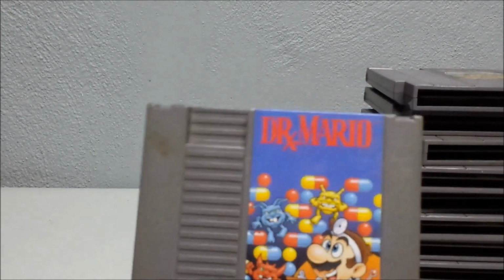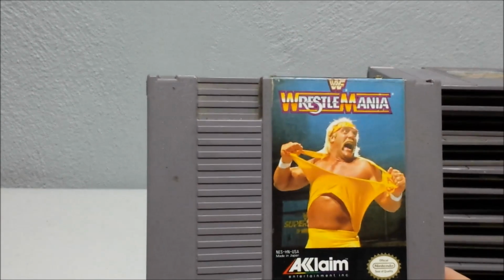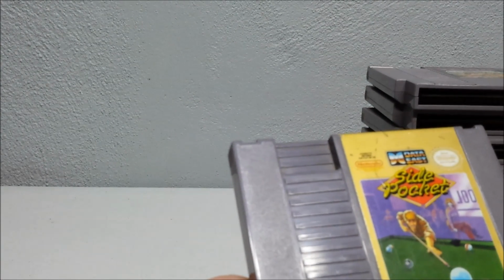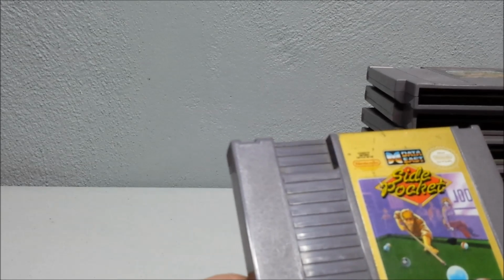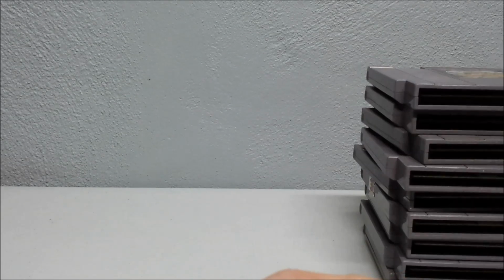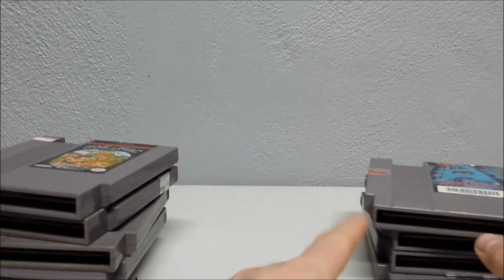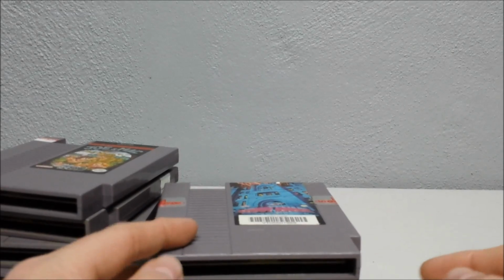We got Dr. Mario. Good old WrestleMania. We got Side Pocket. Let's see, the ones I just showed you are ones I already had. So 5 of the 14 I had already, and the rest I didn't, which is awesome. I love getting lots where there's some decent amount of games I don't have.